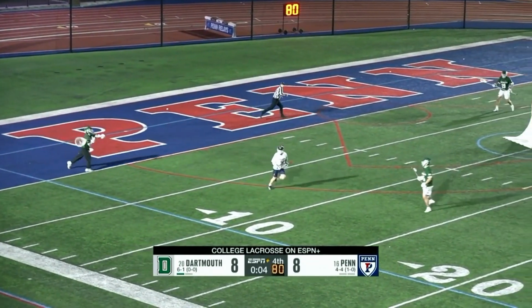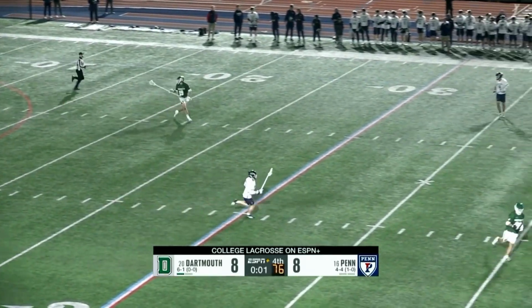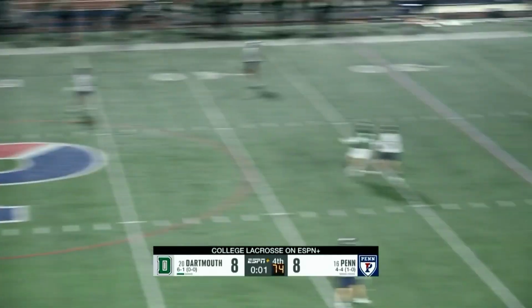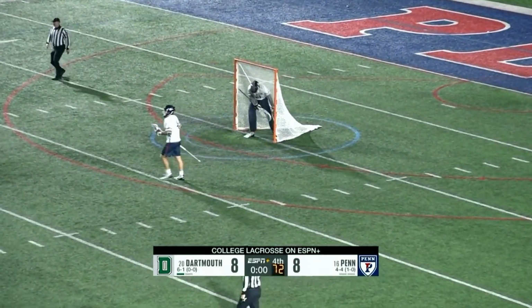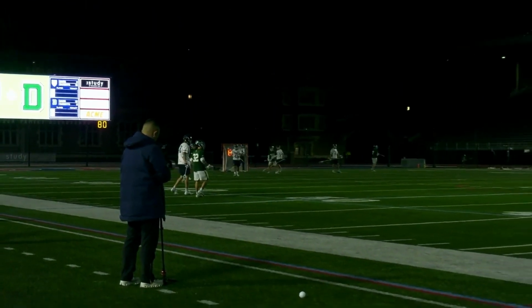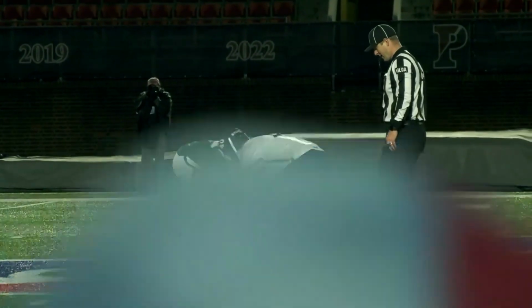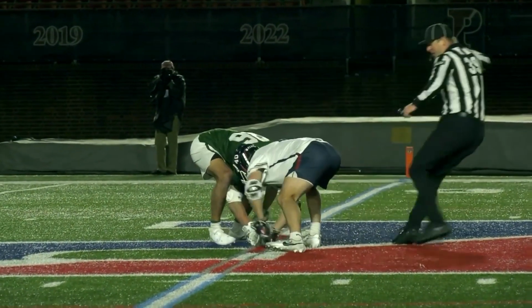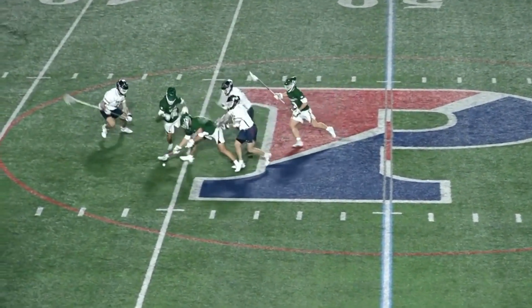Penn got the look that they wanted. That's the guy that you want on the trigger, Cam Rubin. But now Dartmouth, 2 seconds and 1 all the way down and past the cage. Partner, we're headed for bonus lacrosse. They haven't beaten Penn here since 2005. 20 years ago was the last time that Dartmouth was able to down Penn in Philly. Will it happen here tonight?